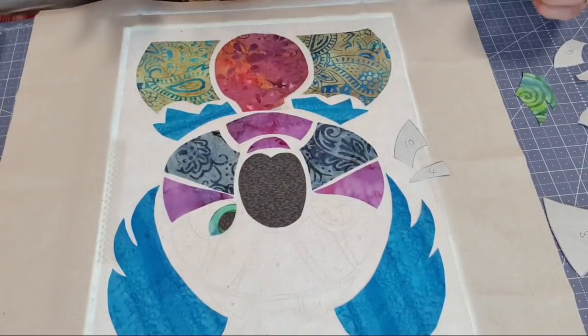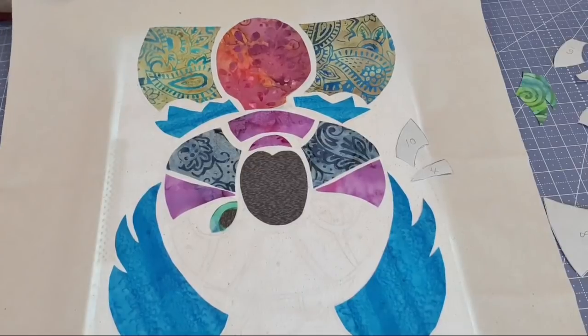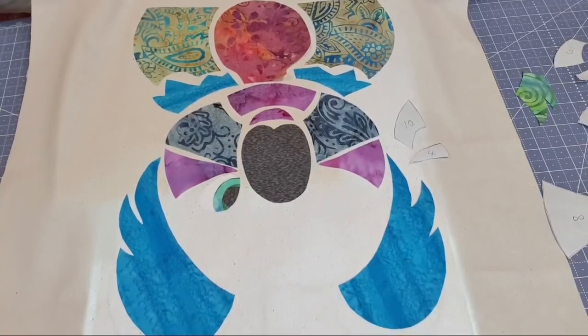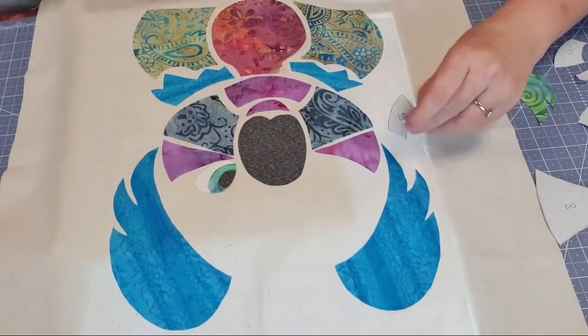I'll just do one eye because I think it's going to move possibly, but it's in place. Slowly. Oh, skill and ability right there, people.